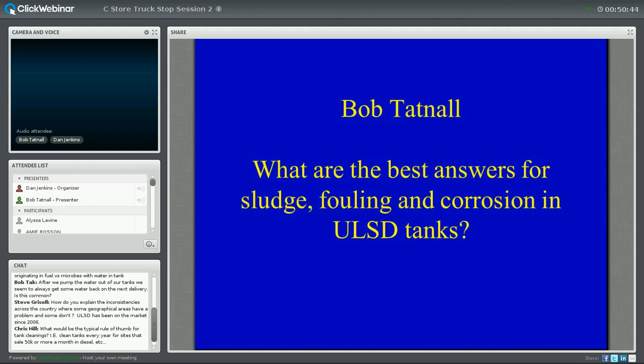Okay. Bob Takborian: After we pump the water out of our tanks, we seem to always get some water back on the next delivery. Is this common? Yeah, Bob, water's common. It's common in fuels.